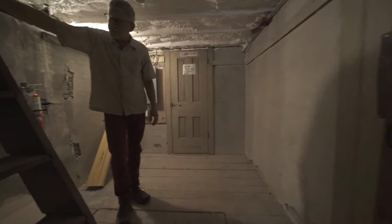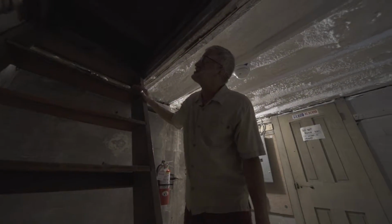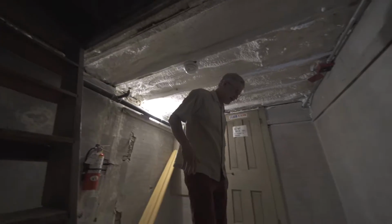This leads up to the Widow's Walk. We're not going to go up there today, but I'm not sure how this doorway worked back in the 1850s, but it's annoying to get off, and I don't like going up there anyway.